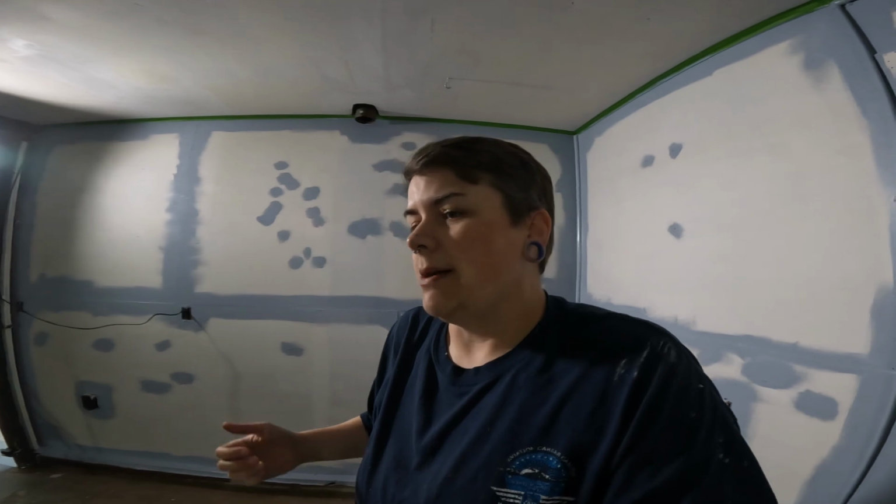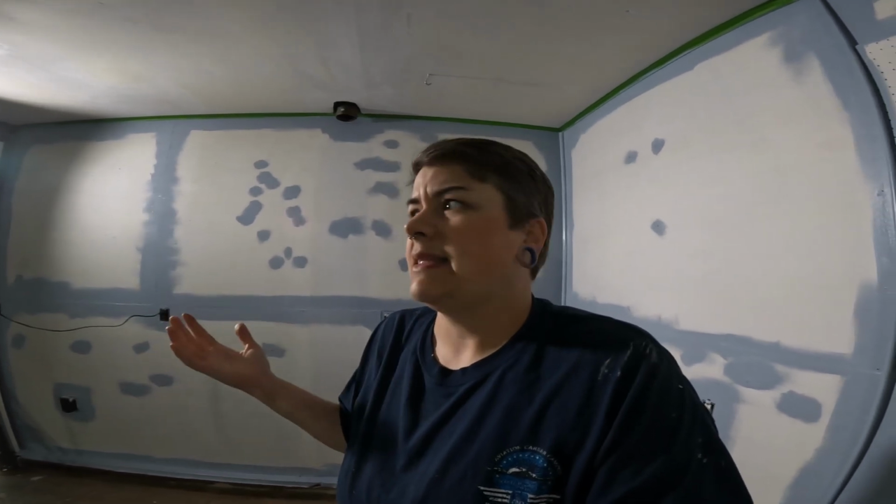So anyway, I think that was our only update so far, but I'm gonna get to rolling this and then I'll show you guys the finished product. All right, you guys, so I'm finally done with the painting, I think, other than fine tuning the windows, the trim around the windows and such.